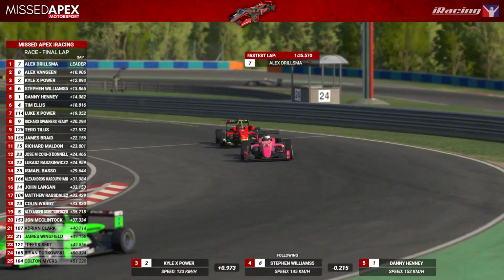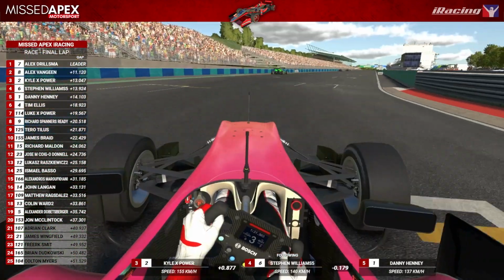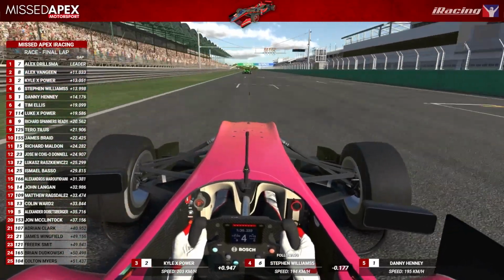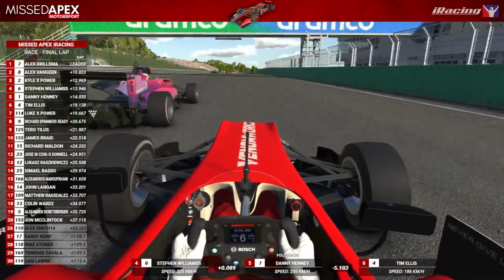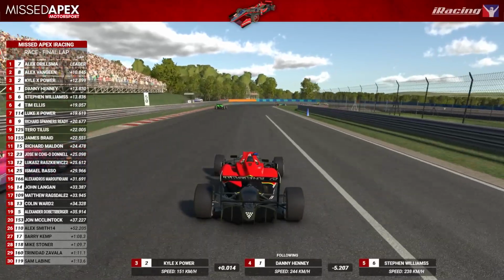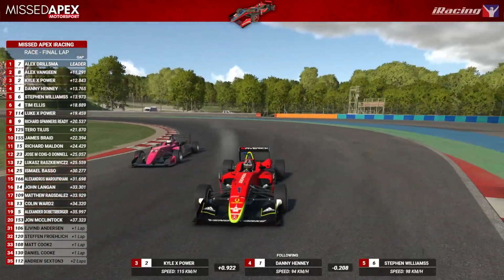So here comes Danny Henney once again around the final corner. He's tucked right up behind the rear wing of Stephen Williams' car. Down the front straight we go, and right in the slipstream on board with Danny Henney. Williams goes towards the inside, and it's not enough because Henney still found that line anyway, and going through into 4th place is Danny Henney.